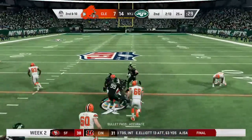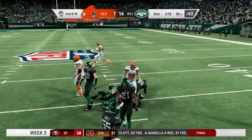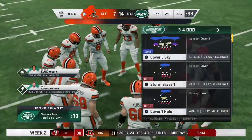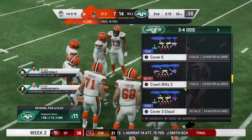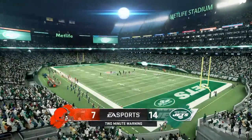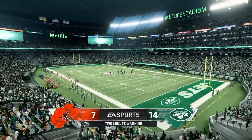On 2nd and 10, Mayfield, and up to the 35 before they're able to knock him down. It's a first down on a gain of 10. Second quarter action with 1:59 remaining.